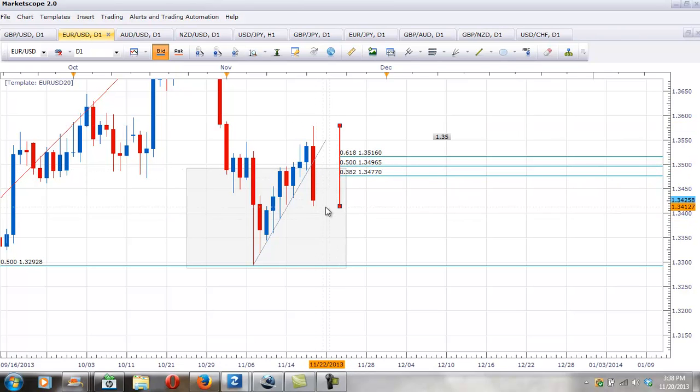Now, if we get another strike down lower, that of course will change our entry point, where we're looking for a push down from that level. And if we did get another push down lower, we would have moved our stop loss, if we are lucky enough to get into it at that point, at the new entry level.